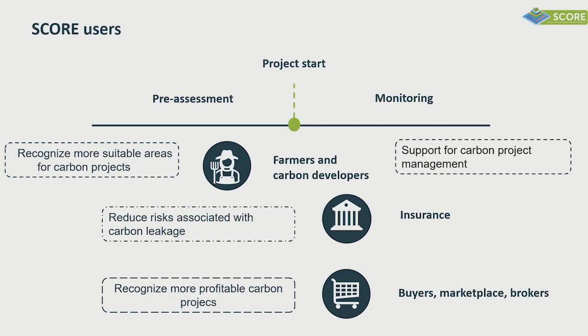And of course, we have identified some other potential users, like insurance, in order to reduce risk associated with carbon leakage, and those that are selling or buying carbon credits, in order to help users understand where should I invest now? What's the best project that may give me something back? So next slide, please.